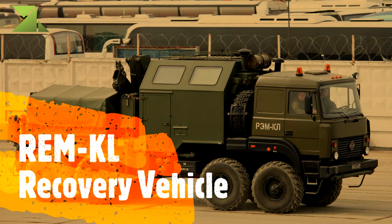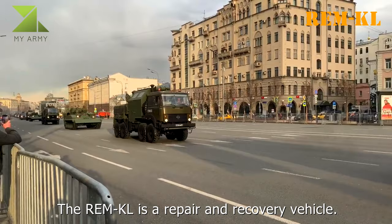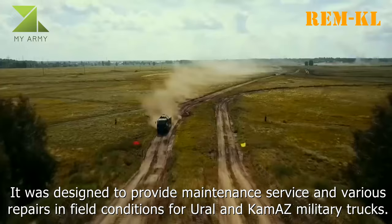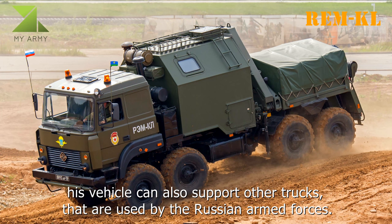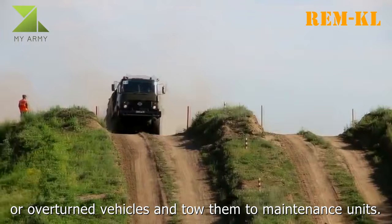REMKL Recovery Vehicle. The REMKL is a repair and recovery vehicle. By Russian standards, it is considered light. It was designed to provide maintenance service and various repairs in field conditions for Ural and Kamaz military trucks. This vehicle can also support other trucks that are used by the Russian armed forces. This machine can also recover damaged, immobilized, swamped, stuck, or overturned vehicles and tow them to maintenance units.